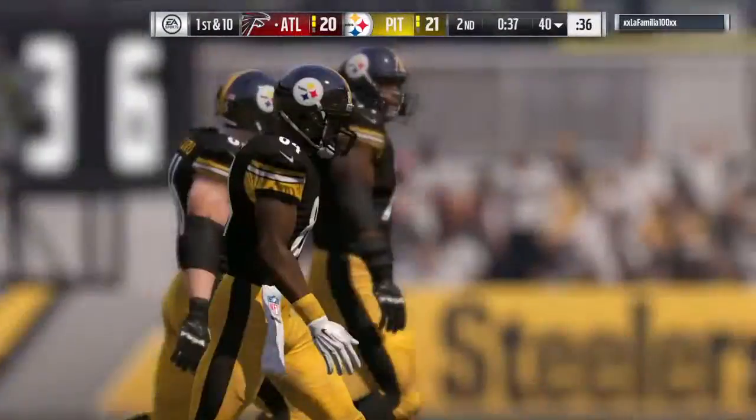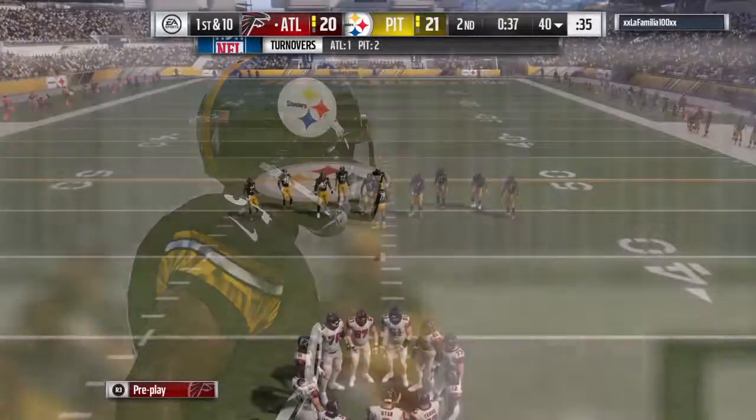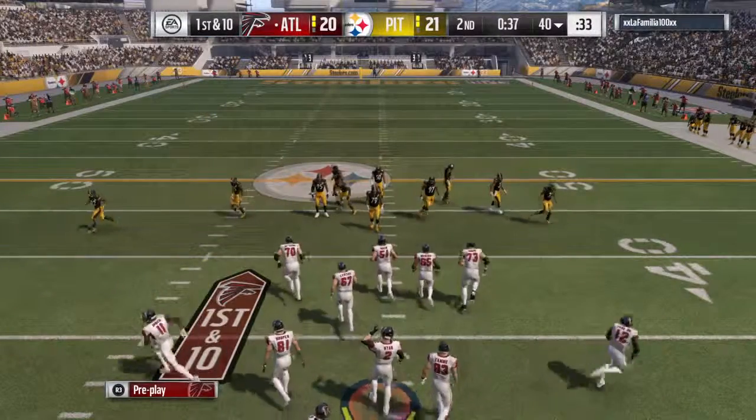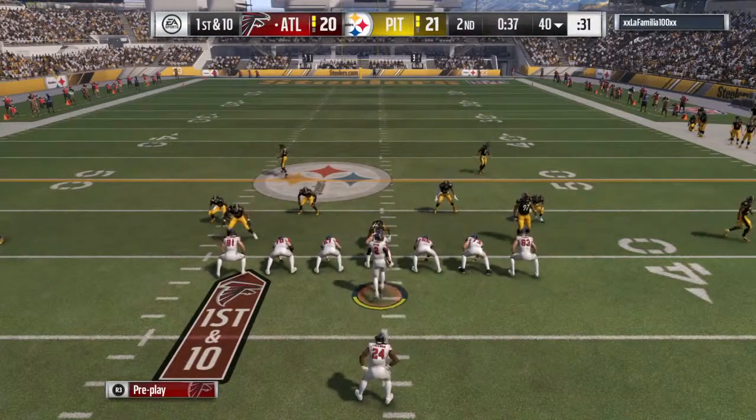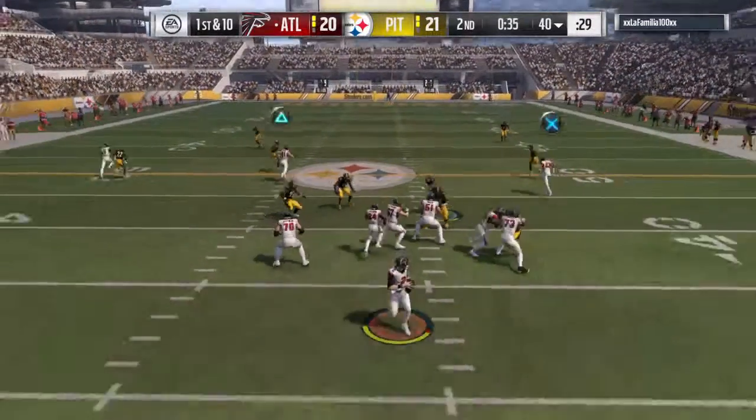Atlanta now coming out on the field. And they were able to punch it in the end zone last time. They'll be looking to do that again here. For the defense, obviously, they'll be looking to stop them from punching it back in the end zone. It always is punch-counter-punch, isn't it? And which team has the advantage?